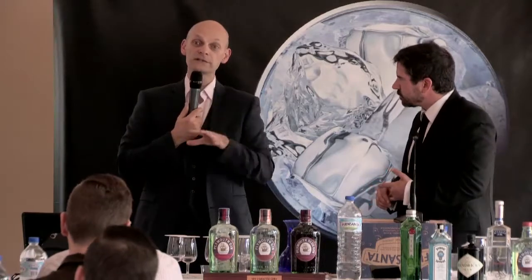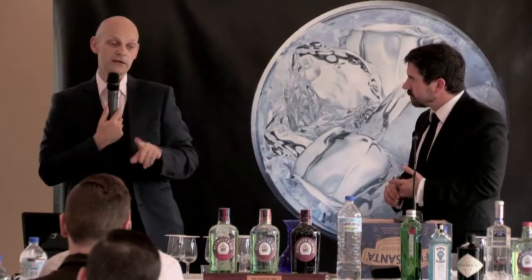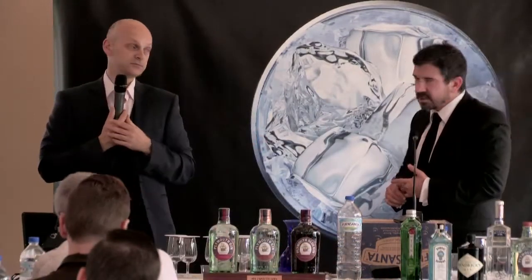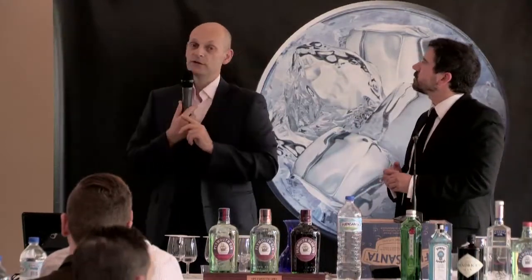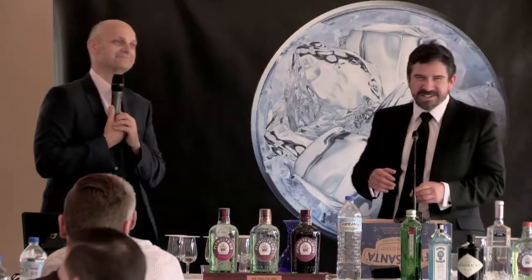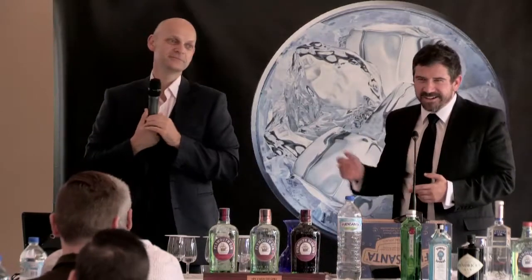And it is quite obvious. There's one gin here that smells quite a lot of coriander, and there's one that smells very citrusy. And you will be able to spot the difference. And then we get on to the two peels, lemon and orange, which you'll be pleased to know are both Spanish.